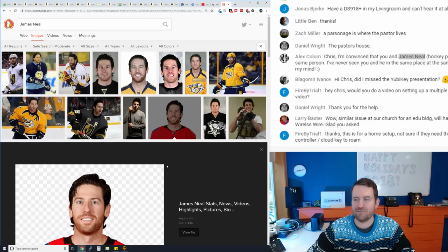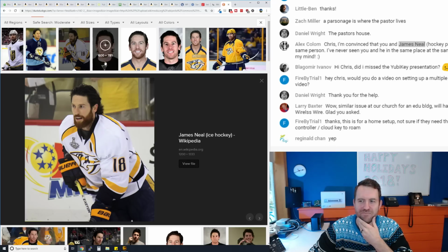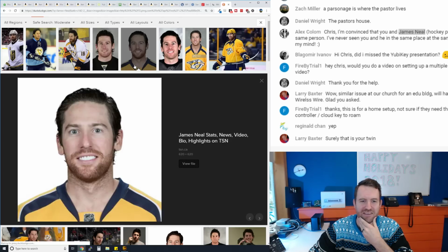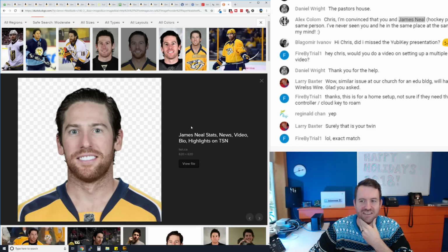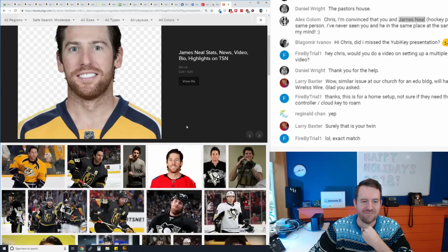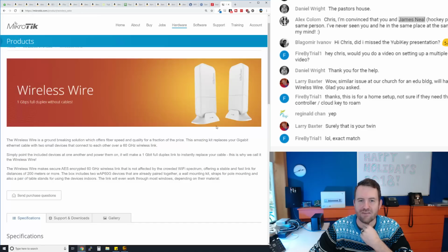I guarantee you he's much more athletic than I am. All right. Well, yeah, I mean, look, hey, he's got sort of the same scruff going on that I do. Anyways, that's funny. Pretty close to the same eye color, too. It actually looks, yeah, doesn't look exact, but pretty close. All right, I'll keep an eye out for that. In fact, I'll tweet him and tell him that we need to get together for a photo.